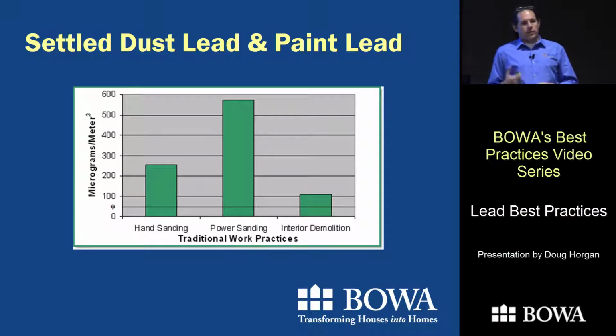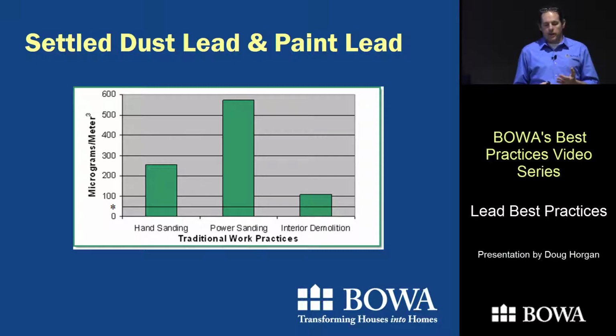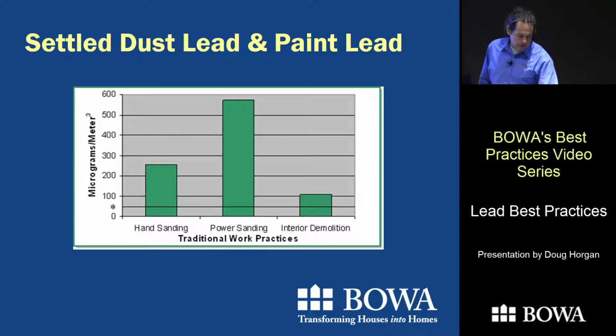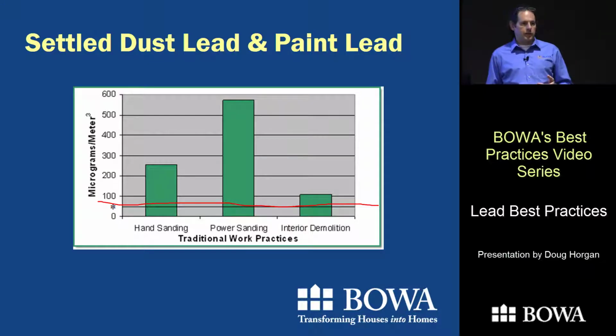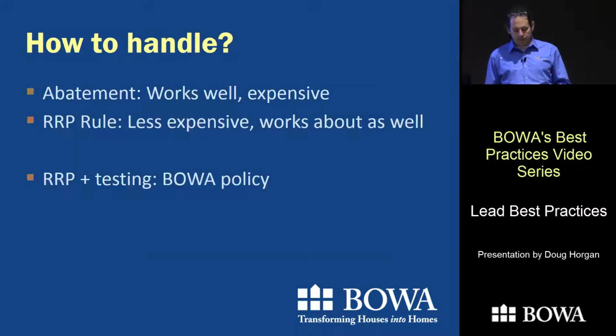Why is that? Whenever we do activities that we used to normally do on houses, we create lead dust. So hand sanding, power sanding, demolition, all of these result in more lead dust on the ground than the federal standard, which is represented by this line here with the asterisks. So this is the federal safety standard, which actually turns out was chosen just by a practical level that you could get to. That's still enough lead dust to cause lead poisoning in 1 out of 6 kids who live in a house at that level.